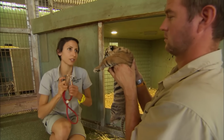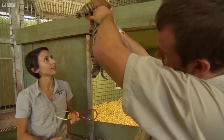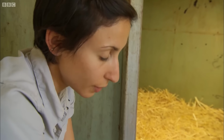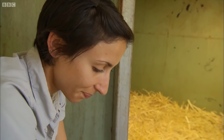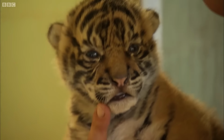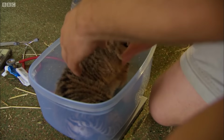Well, the heart sounds really good. Steady beat, no murmurs. And how relaxed he is. He's so relaxed. We're starting off with such robust, healthy little cubs. They're not too young, so we've already got so much strength in them. The cubs will be vulnerable to illness until they're around 6 weeks old. So Giles has got to keep a close eye on them round the clock.